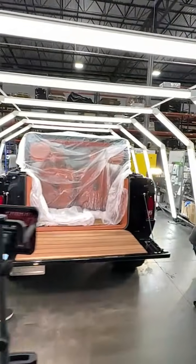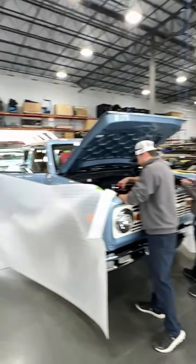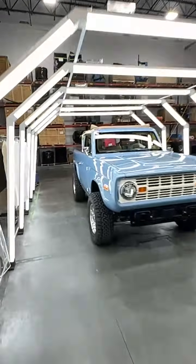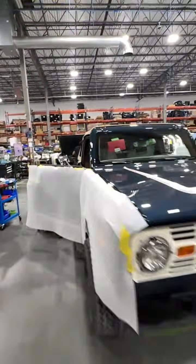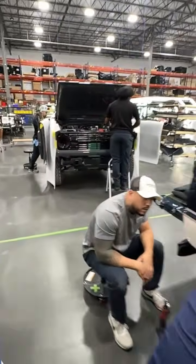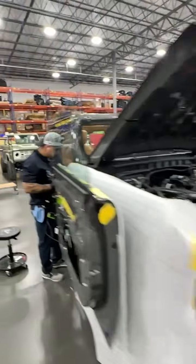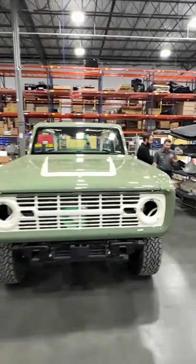I'm gonna give you some behind the scenes here, showing you all the magic that is happening. And we're gonna start over here and show you how we do it. And we've got some great updates today, including from Mary, if you've been following along, her midnight blue truck. We'll get to that here in a minute.